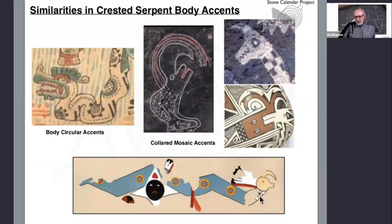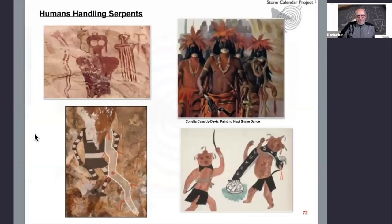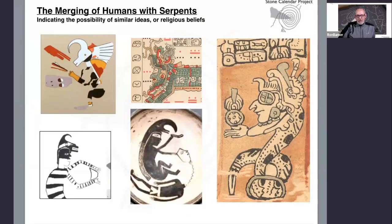We see throughout the Southwest this checkered collar. This has a collar of a different kind, but we see this checkered collar in many locations. We see humans handling serpents, from Barrier Canyon style all the way through contemporary arts. And of course, today the Hopi snake dance is still one of those occasions where serpents are handled by humans. It's interesting that we see the merging of serpents with humans in the Southwest, as well as in Maya. And so these two are from Maya codices, and perhaps there is some similar ideology.